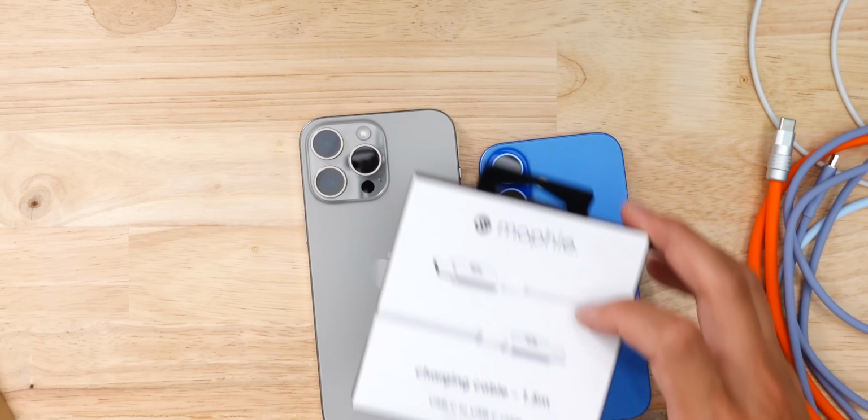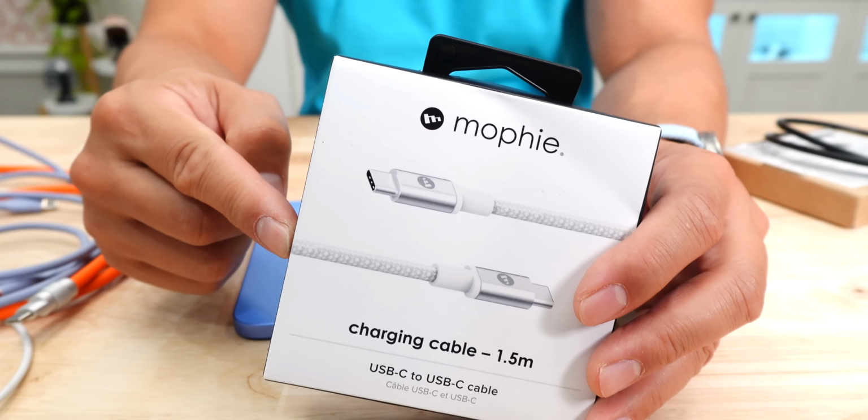If you're looking for a normal USB 3 cable, my favorite is still this. Not favorite, the best performing one is this Mophie charging cable. I've been using it heavily for a year, and despite a small kink right here, this cable still performs just as well as it did a year ago.